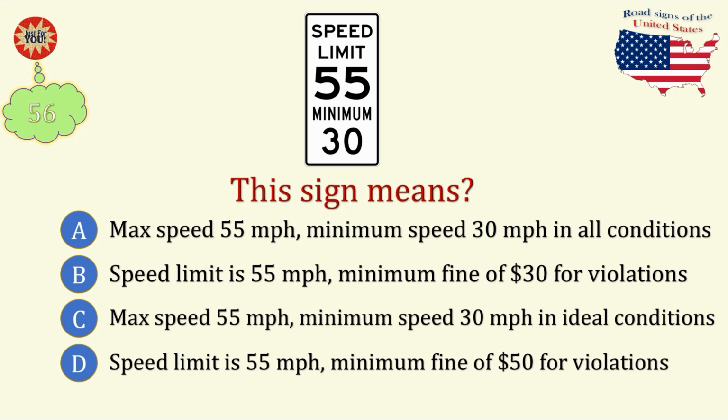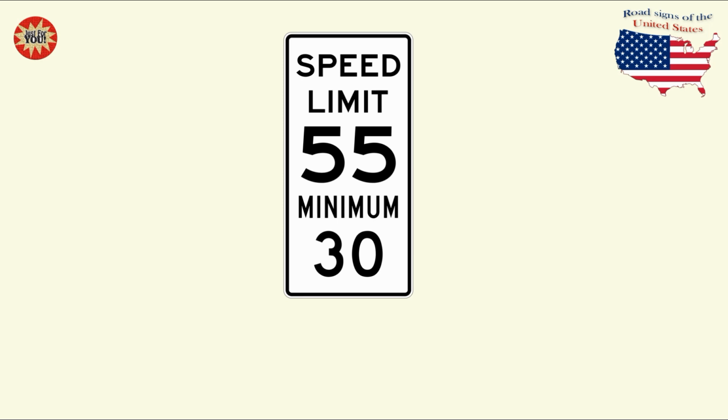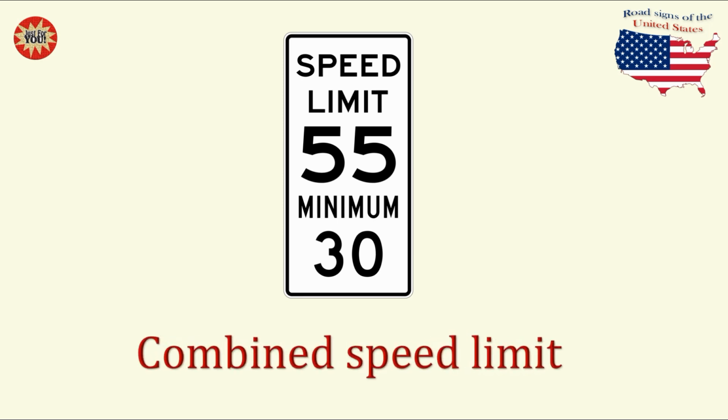The correct answer: C. Max speed 55 miles per hour, minimum speed 30 miles per hour in ideal conditions. Combined speed limit.